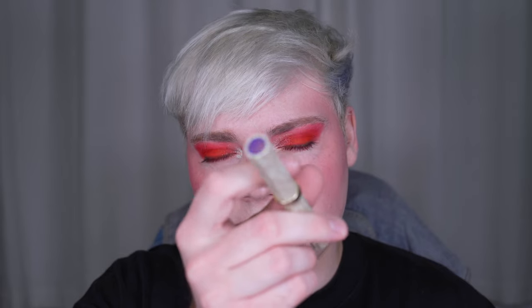I don't really see any creasing. I feel like they have that long wear factor, but I do think the violet one takes a little bit more finessing to make it look right, just because it gets a little skippy, I feel, when you're trying to blend it. But the red, none of that skippiness. It's very smooth. I'm just very impressed with the red. I love the red. I don't know how many more times I have to say it in this video, but the red is my favorite one.